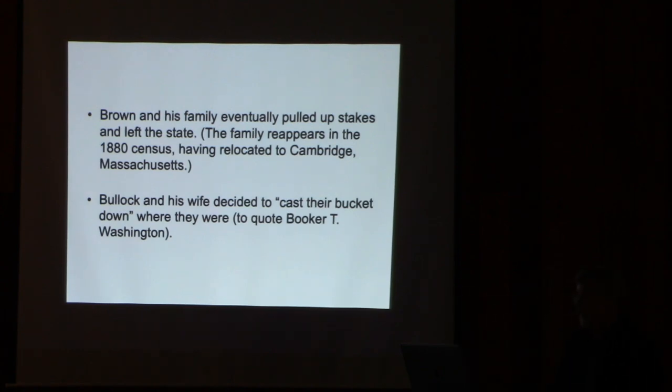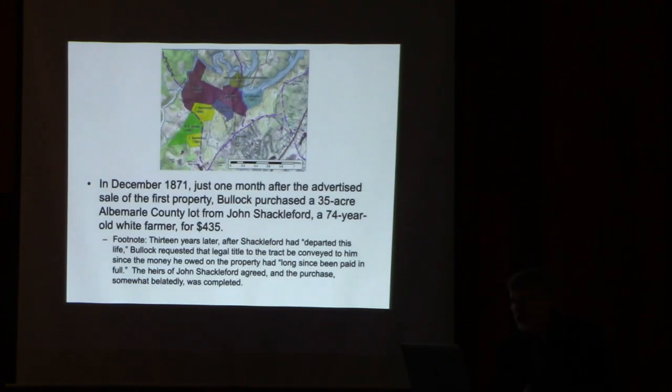But Bullock and his wife decided to cast their bucket down where they were. They did not leave. And I think that, again, this is about choices that you make, and he felt his best chance was to try again here. And so in December 1871, just 1 month after he advertised the sale of the first property, Berkeley Bullock purchases a 35-acre Albemarle County lot from John Shackelford, a 74-year-old white farmer, for $435.